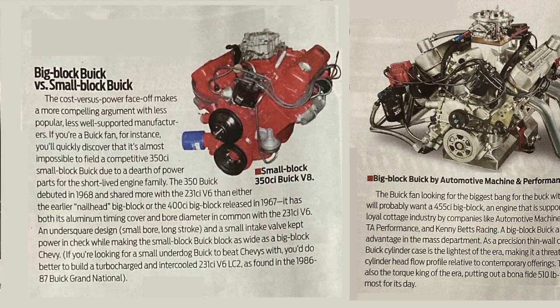Okay, so I'll read you the article, just a small blurb write-up on the Buick small block. But he goes on to say, "The small block 350 cubic inch Buick V8, the cost versus power face-off makes a more compelling argument with less popular, less well-supported manufacturers. If you're a Buick fan, for instance, you'll quickly discover that it's almost impossible to field a competitive 350 small block Buick due to the dearth of power parts for the short-lived engine family. The 350 Buick debuted in 1968 and shared more with the 231 cubic inch V6 than either the earlier nailhead big block or the 400 cubic inch big block released in 1967.